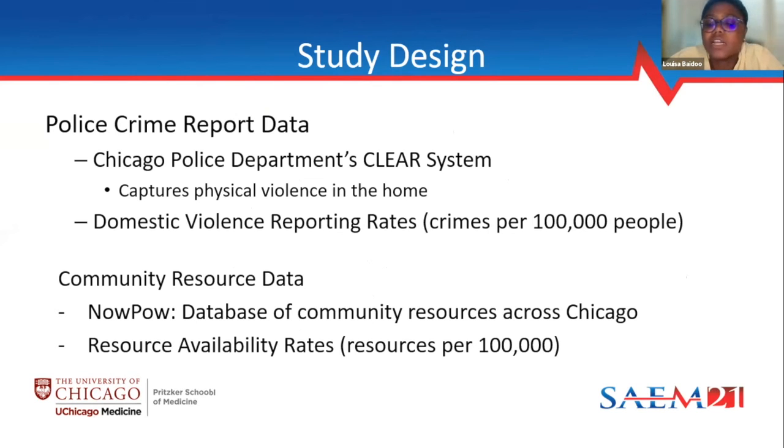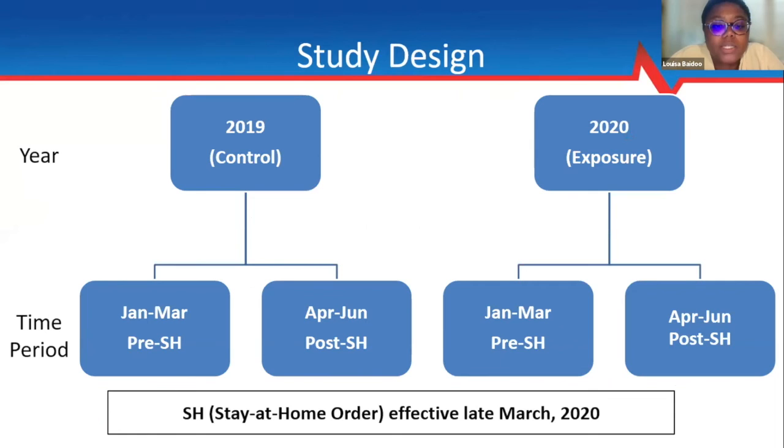This domestic violence data focuses primarily on physical violence in the home, and we utilized a community resource database, NowPow, to analyze community resource availability. We used a quasi-experimental longitudinal panel design with 2020 as the intervention arm and 2019 as the control. And the stay-at-home order, which is referred to here as SH, went into effect in late March. So for each year, we analyzed the 3 years before and the 3 years after that time of year.